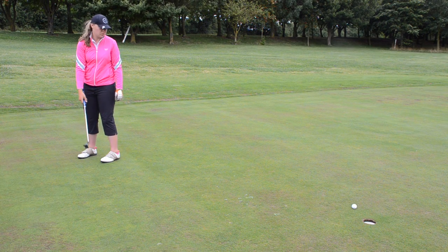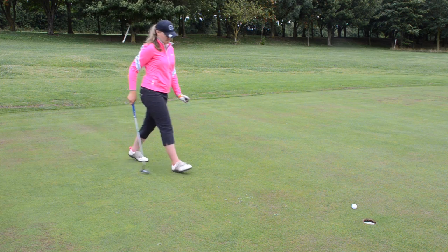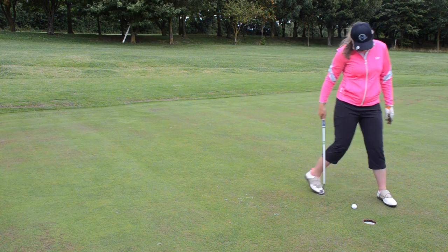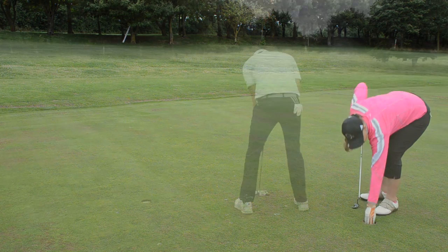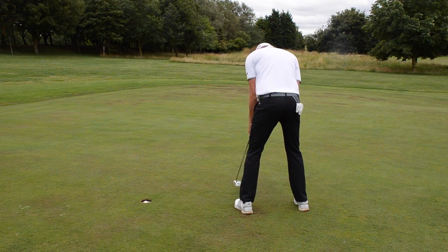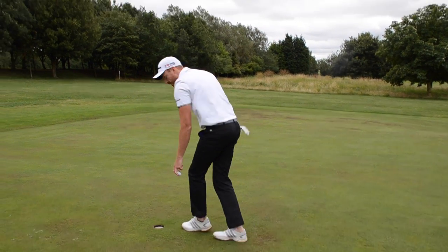Go! No. Yeah, good effort though. Yeah, well done. Good effort. Would have been a great good 2 foot from there. Tap that in. Yeah, hold up, go. And yes, nice par. Good 2 foot from there, Piers, because that was tricky.